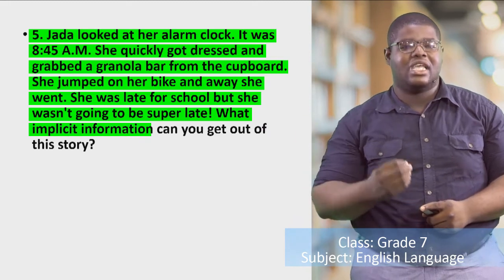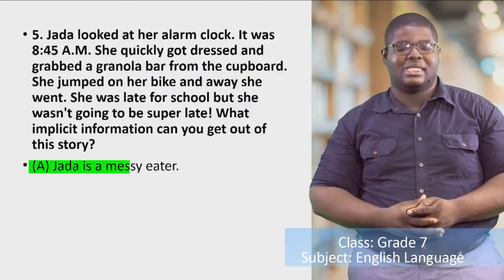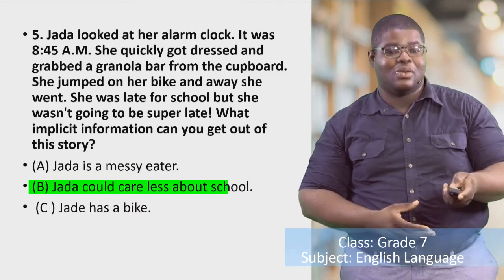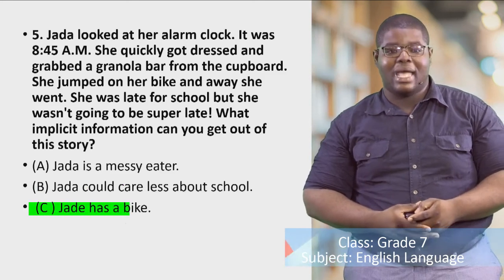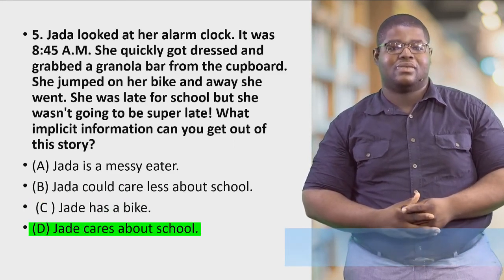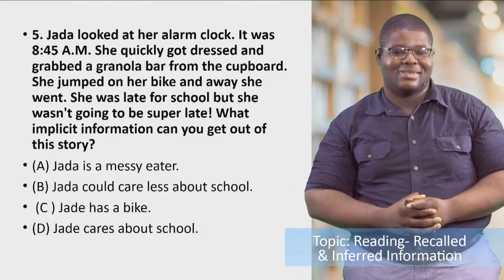What implicit information can you get out of the story? A, Jada is a messy eater. B, Jada could care less about school. C, Jada has a bike. And D, Jada cares about school. What is the answer, boys and girls? What do you think is the answer?